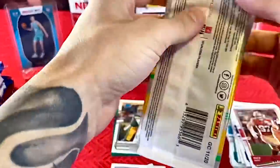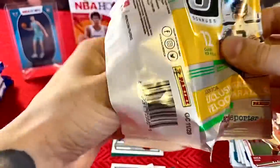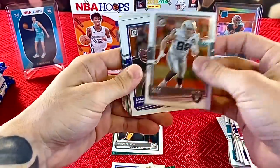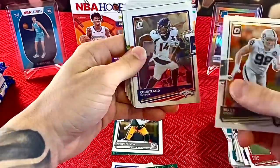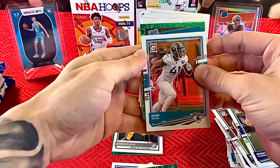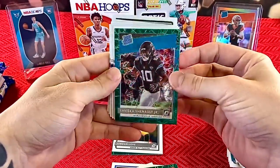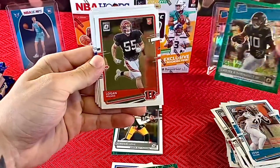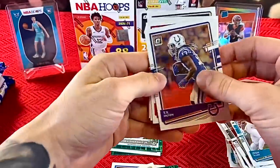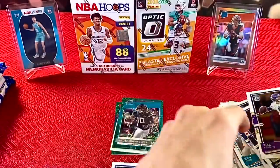All right, and then our last cello of Optic football. See if we can get any of the top quarterbacks. We do have a green velocity. Maxx Crosby, Lamar, Courtland Sutton, Bobby Wagner, and then our green velocity rated rookie. There we go, Laviska Shenault. And then behind him, Bengals rookie, not Joe Burrow, Logan Wilson. Ty Wilson, second year, Kyler Murray, Kirk Cousins, Khalil Mack, and Jameson Crowder.